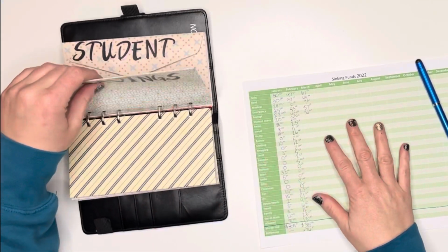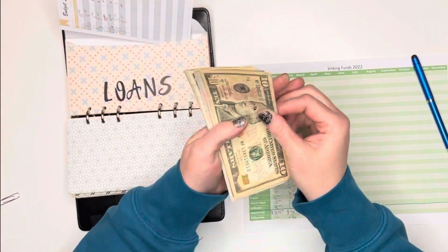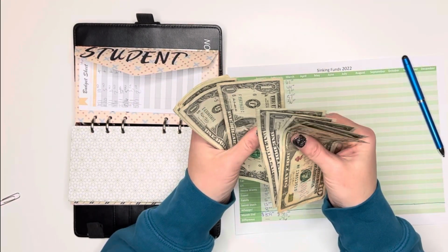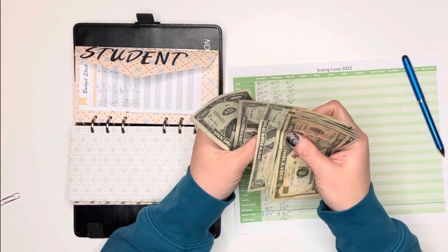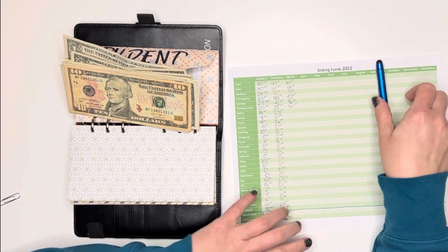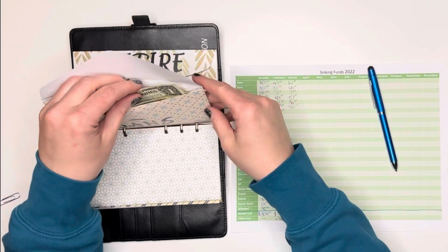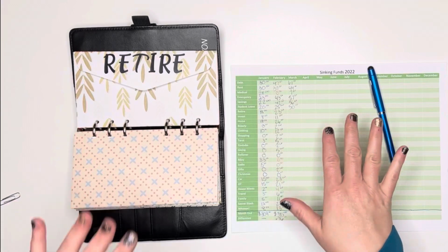They are back. Student loans, we started March with 25, and now we have 10, 15, 20, 21, 22, 23, 24, 25, 26, 27, 28, 29, and 30. So we saved $5. Ultimately, I think it would be nice to get the student loan folder up to a month's worth of what my student loan payments will be, because that way if I ever need it, it'll be like having a spare month in there.